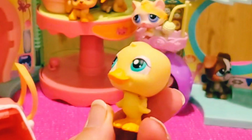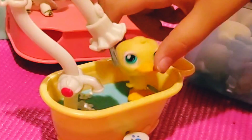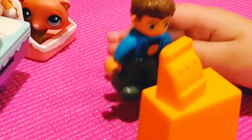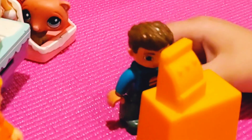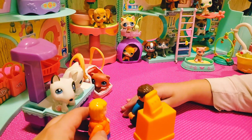A duck? What does a duck say? Quack, quack. Duck eats red water. Well, he's a happy duck now. What do you want for your party? This is such a lovely store for my party.